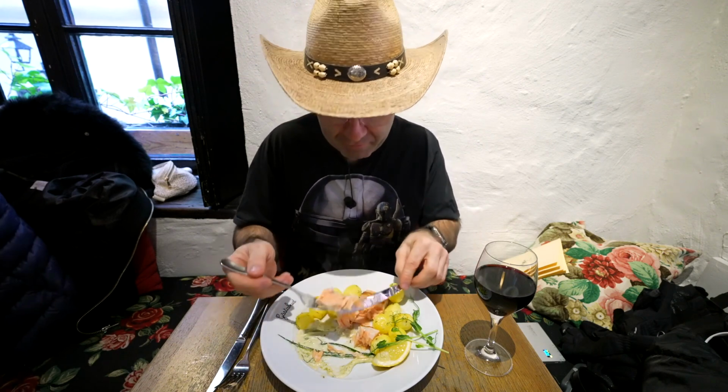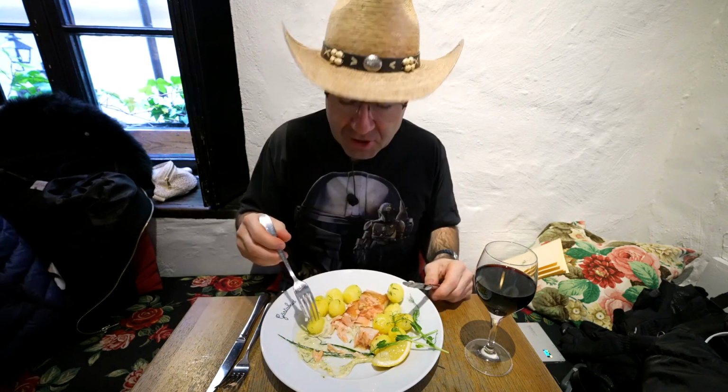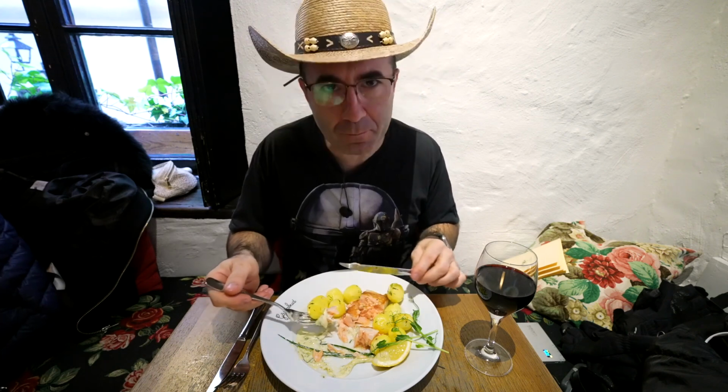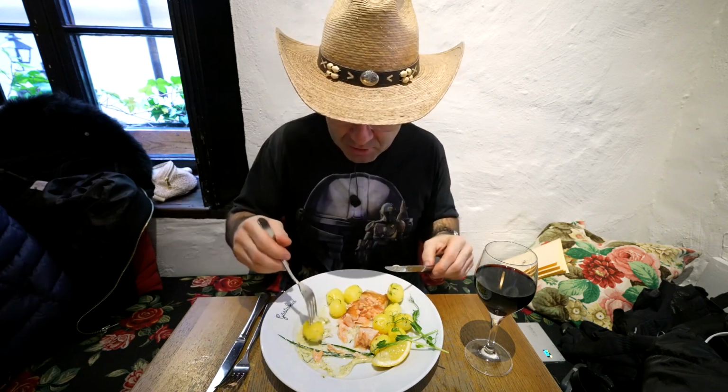They've cooked it to perfection. It's perfectly salted. Extremely juicy. The chef is super friendly. He's come over here several times to ask how everything is. Really the best restaurant so far on the route?